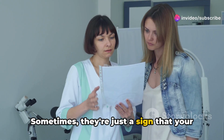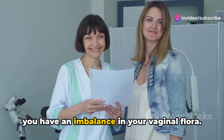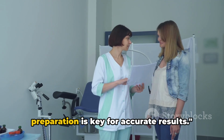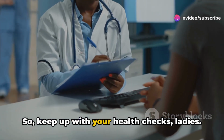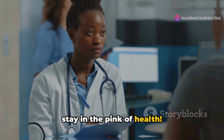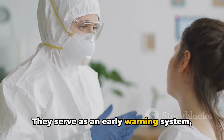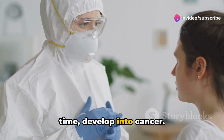Sometimes, they're just a sign that your body is fighting off a minor infection or you have an imbalance in your vaginal flora. Remember, regular screenings are essential for women's health, and preparation is key for accurate results. So, keep up with your health checks, ladies. It's one of the best ways to ensure you stay in the pink of health. In summary, Pap smears are a powerful tool in the fight against cervical cancer. They serve as an early warning system, detecting abnormal cells that may, over time, develop into cancer.